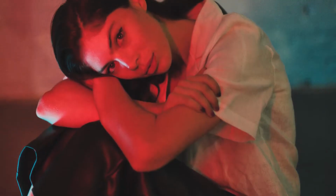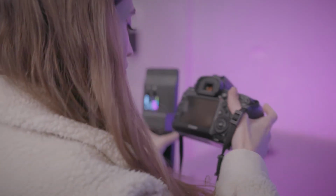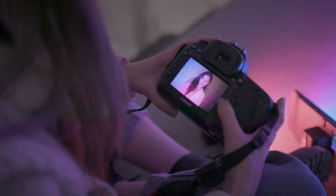So I definitely recommend it to photographers who want to get creative with their lights that don't want to spend a lot of money, because these are pretty inexpensive. You can find them on the internet everywhere. So it's just a creative way of taking your pictures and making them pop.